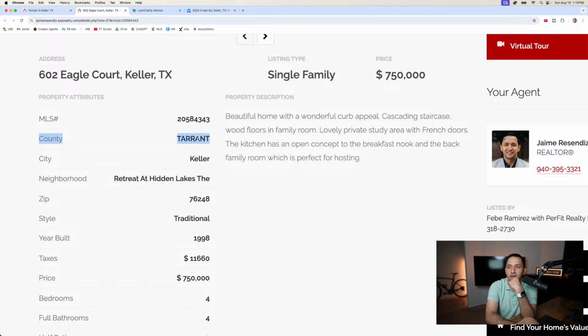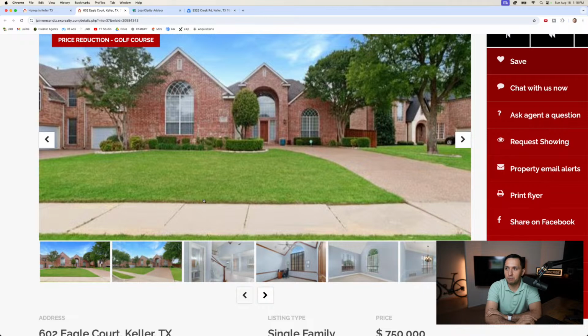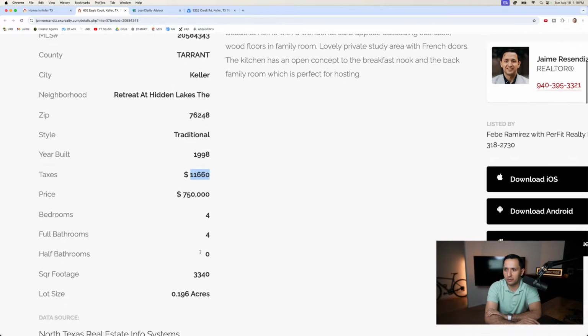So this property is in Tarrant County. So we have Tarrant County property taxes, which we'll get into here shortly. Of course, this is in Keller. This is what we're looking at. The year built was 1998. So this lets us know that it's a 26-year-old property. So at this point, we're probably working on the second water heater, if not the third, and we're also working on most likely the second HVAC unit. And in this case, multiple HVAC units, because this is 3,300 square foot. Yeah, we're gonna need 2 units.